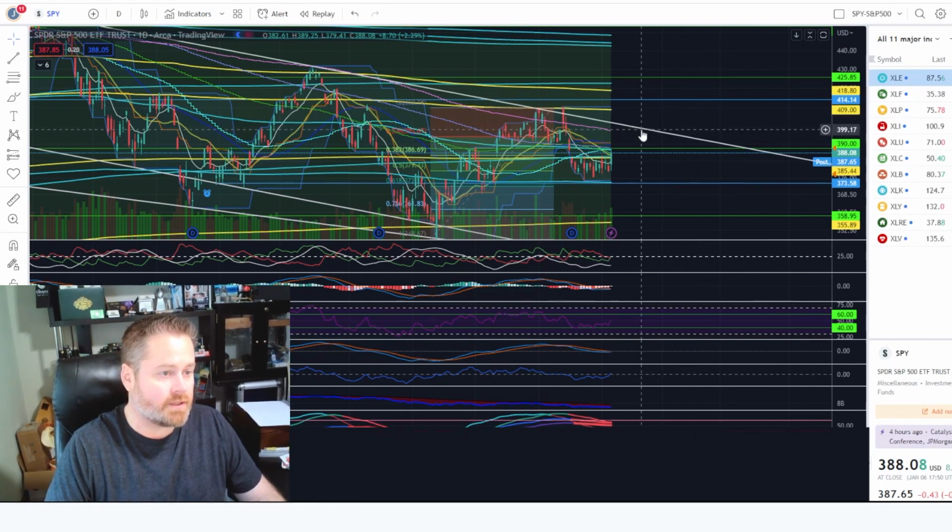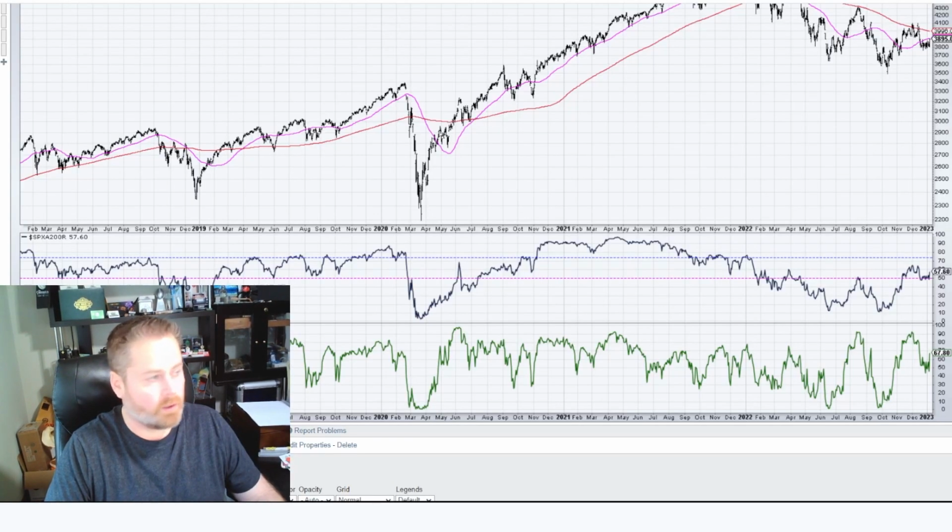If we do happen to see a breakout above those levels, then that would be very bullish in the short term, and we might get a bigger rally. But things at least going into next week are starting to look somewhat bullish, looking at a lot of these charts here. And then taking a look at our S&P 500 breadth measures.